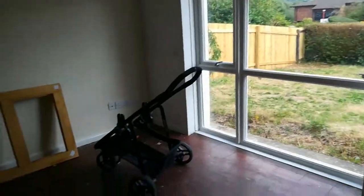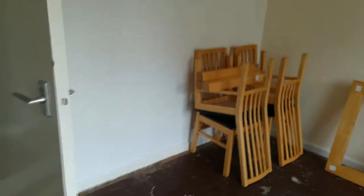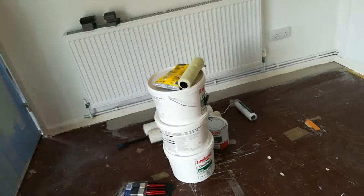Then as you walk straight through into the living room, and it's got a lovely big window, and yeah, super happy with it, love it. Obviously needs decorating and I need to put floor in, and I've already got some of my decorating stuff.